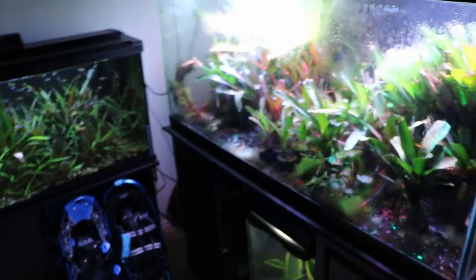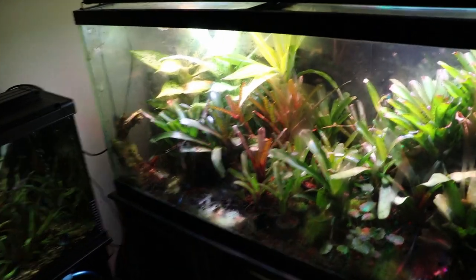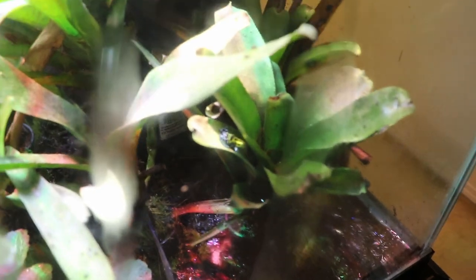But then down around the corner here, we have a couple more tanks. This is a 90 gallon aquarium. It's basically just full of bromeliads with a couple other plants back there, but mostly just broms in here and some moss. And this houses four of the Ranitomea variabilis southerns. There's a 1.3 group in here.